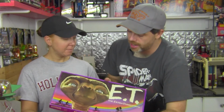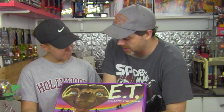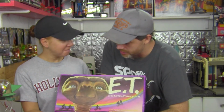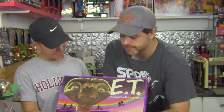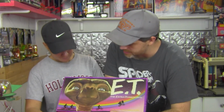But this was a fun little find that eventually will make its way onto the board show, and we'll be able to see it in greater detail, and you'll be able to see it played. But can't complain for that. Graphics remind me of the ride. Yeah, the graphics do remind you of the ride that is at Universal Studios in Orlando. This is the only place you can ride this ride now. So, very cool find.